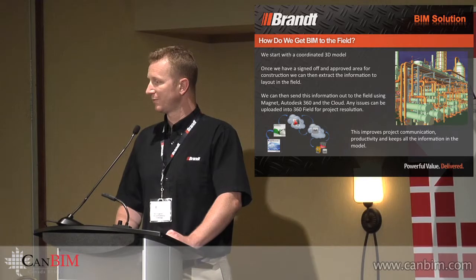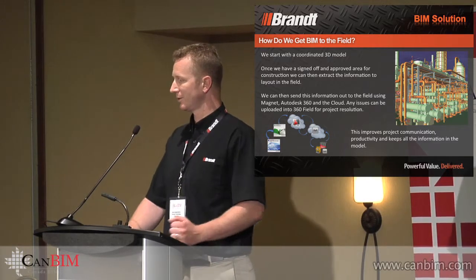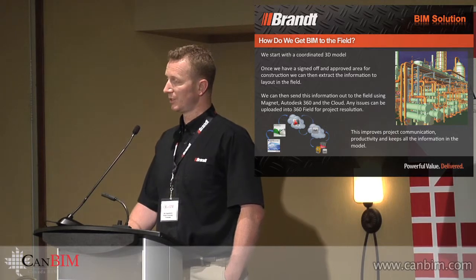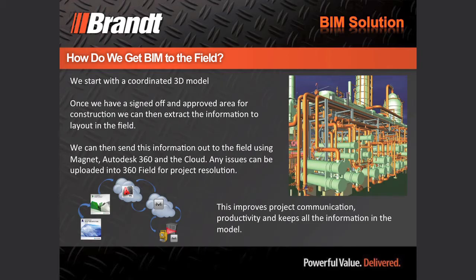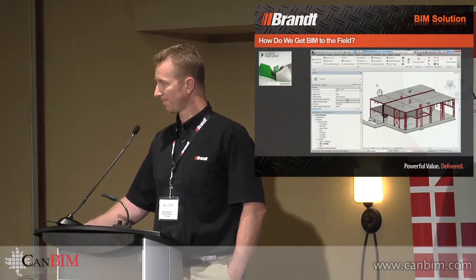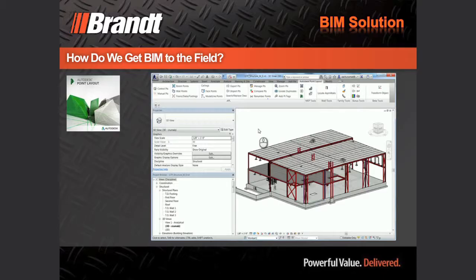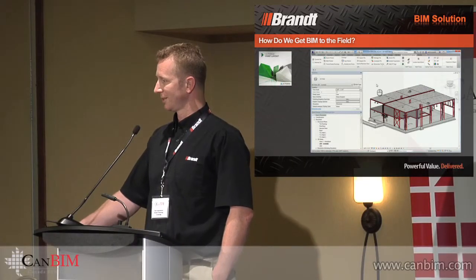How do we get BIM to the field? Well, Autodesk produces some fantastic software. We're working with Autodesk at the moment. We've been working with them for 1.5 years and producing hardware to work with their software. This is the Autodesk point layout tool, which will be spoken about a little bit later by Autodesk.